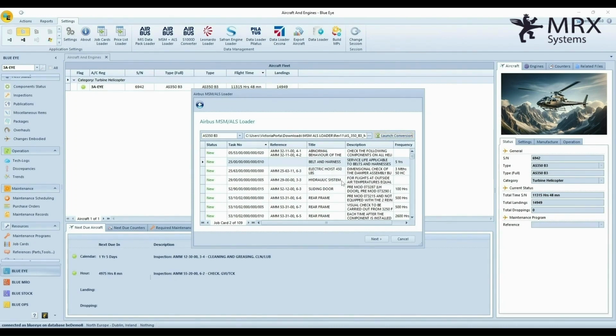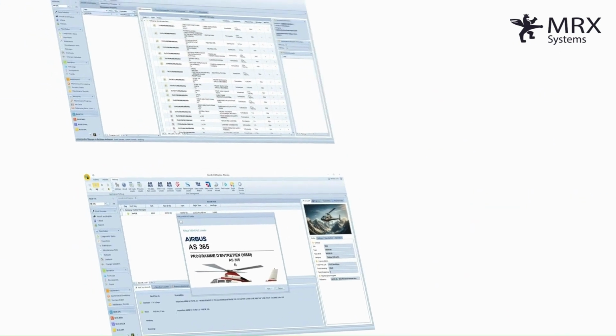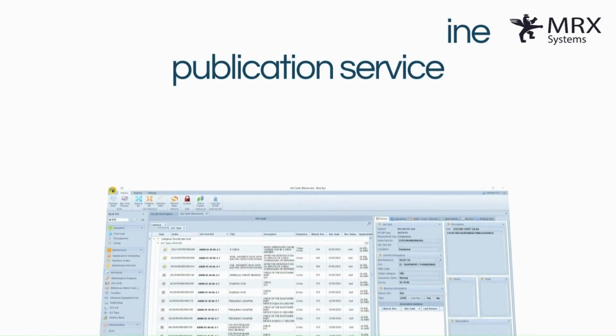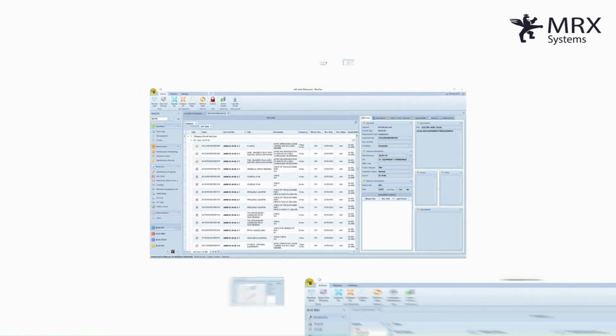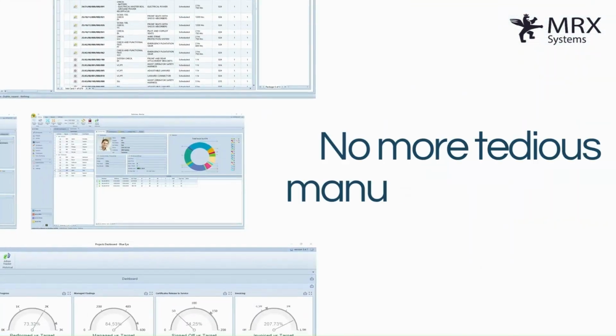Imagine being able to retrieve the maintenance servicing manual and all airworthiness limitations for your helicopters directly from T.I.P.I, Airbus Helicopters online publication service. And with just a few clicks, you can upload the latest MSM ALS in Blue Eye. No more tedious manual data entry.